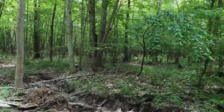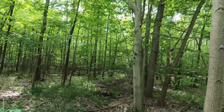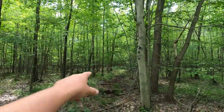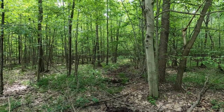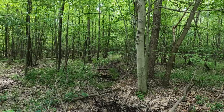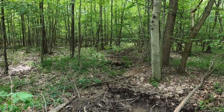What happened was, I didn't see this, but we had a wet season, and right through here and right through there is where a lot of the water is rolling off this property. And when I say a lot of water, I mean a lot of water. This turns into a flowing river almost.